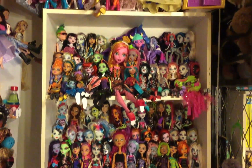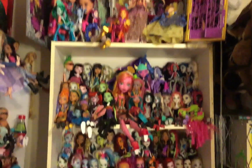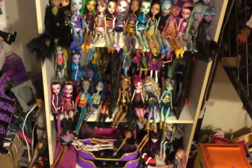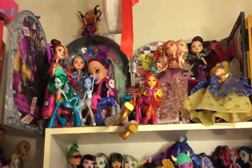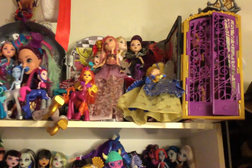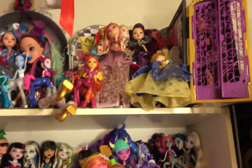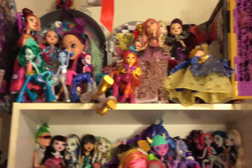So here is my Monster High shelf, plus some Ever After High dolls at the top. I also have some Frightmares up there because they don't really fit everywhere. But how I have them organized is up there I have Ever After High dolls that go with playsets. So I have Way to Wonderland, and then next to it I have the Throne Coming playset. And then I also have some Frightmares up there, like I said, because they don't really fit anywhere else. But that is where I keep all the dolls that go with that particular playset that I own so far.